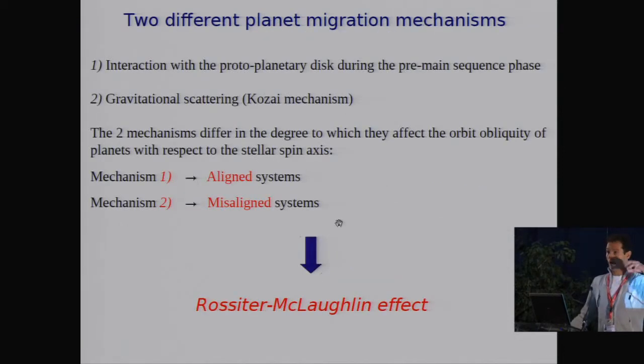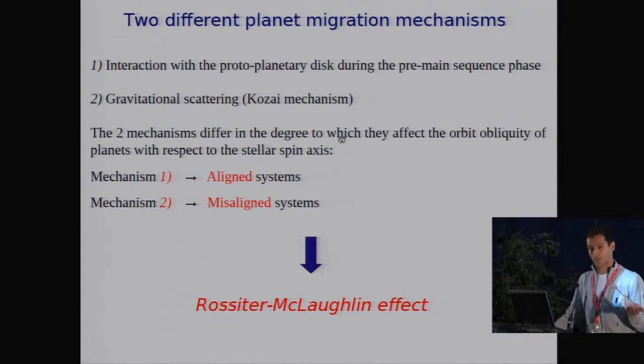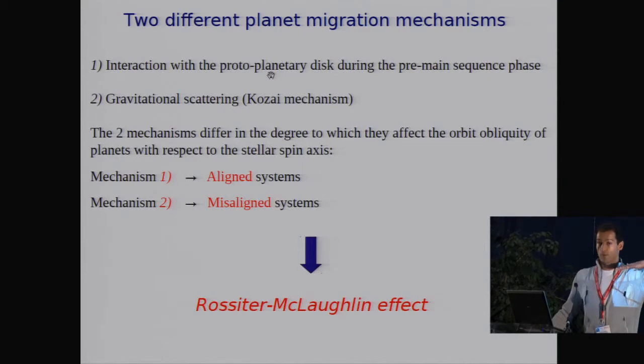So it is clear that we have two major different planet migration scenarios which have been proposed. The first one is migration inside the disk, with the formation of an aligned system on a nearly circular orbit, and the second is gravitational scattering that leads to a random distribution of the spin-orbit angle. How do we measure this?